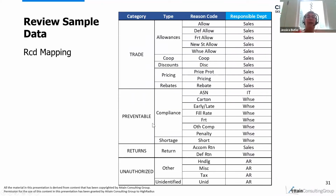So I try to find ways to point that out to show them, yes, this is our trade work, and here's what that's made of, and here are the dollars, but this is where we really can add value by preventing this dilution. This is true dilution to our company. So that's the reason code mapping.